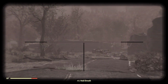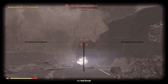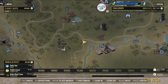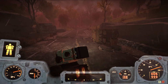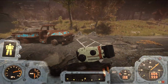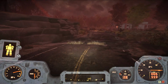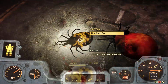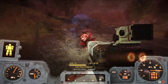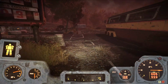Continuing along, we see a Wendigo off in the distance. And eventually we arrive at a fork in the road. Now this road goes south, exiting the park, but we want to continue following this road clockwise. So instead of taking this path to the south, we'll continue east down the road towards Slumber Mill. Along the way, we get attacked by ticks. And when we get to Slumber Mill, we get attacked by Lost. But eventually we get through it.